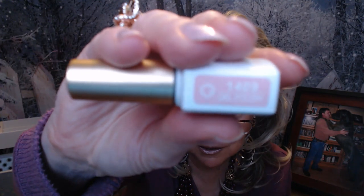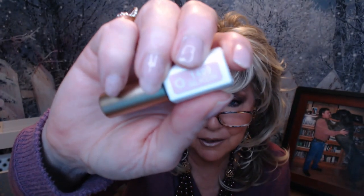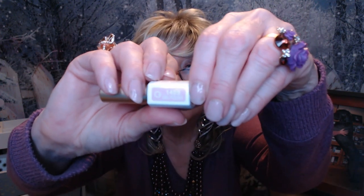Now, one thing with the ones that Reviews with Sue gets, I like the ones that she gets because at the top of the cap you can see the color. So with this one, the color is on the side, which is, you know, it's okay, but it's not good. And you can see that is what my nail polish looks like. So it's pretty consistent with that.